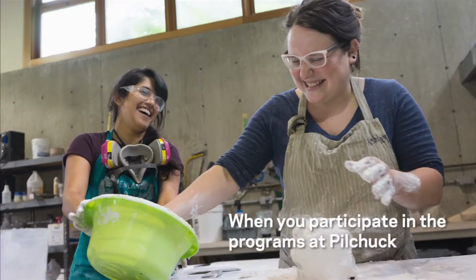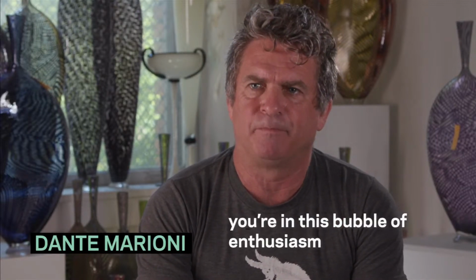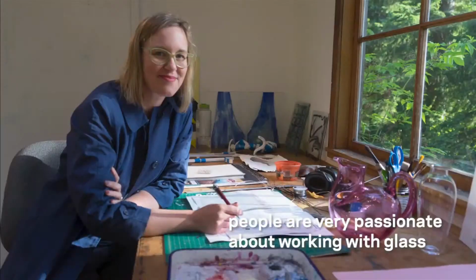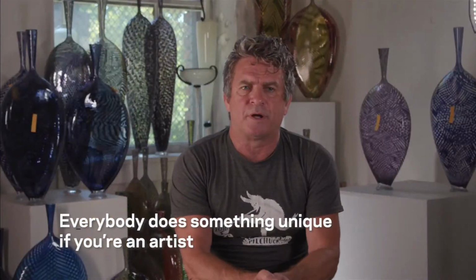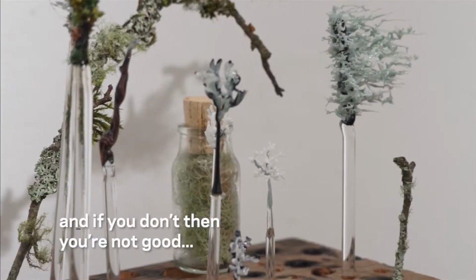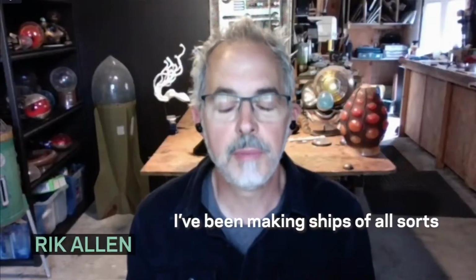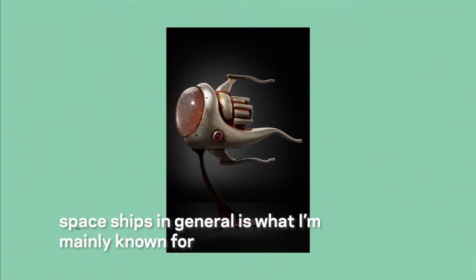When you participate in the programs at Pilchuck, you're in this bubble of enthusiasm. Like, people are very passionate about working with glass. Everybody does something unique if you're an artist. And if you don't, then you're not good at being an artist. I've been making ships of all sorts. Spaceships in general is what I'm mainly known for.